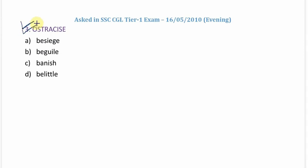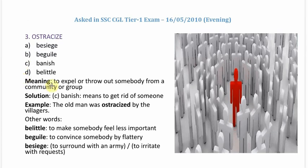The next word is ostracize. The options are besiege, beguile, banish and belittle. Let's look at the meaning of this word. So the meaning of ostracize is to expel or throw out somebody from a community or group.